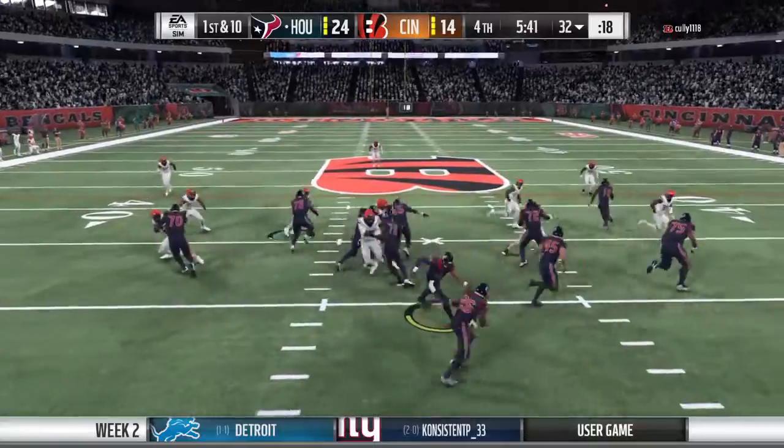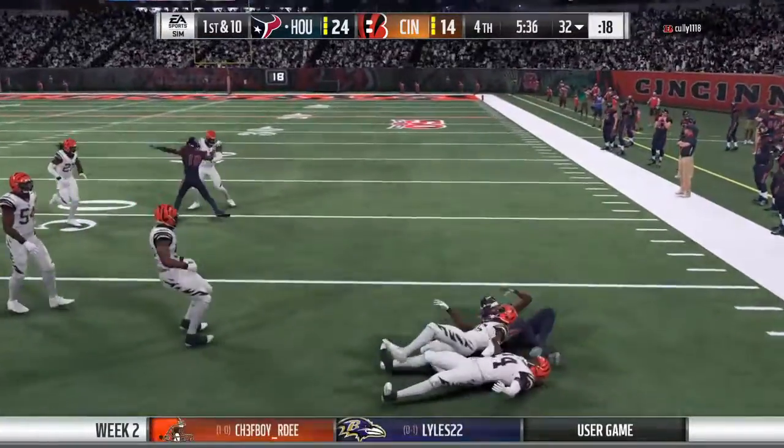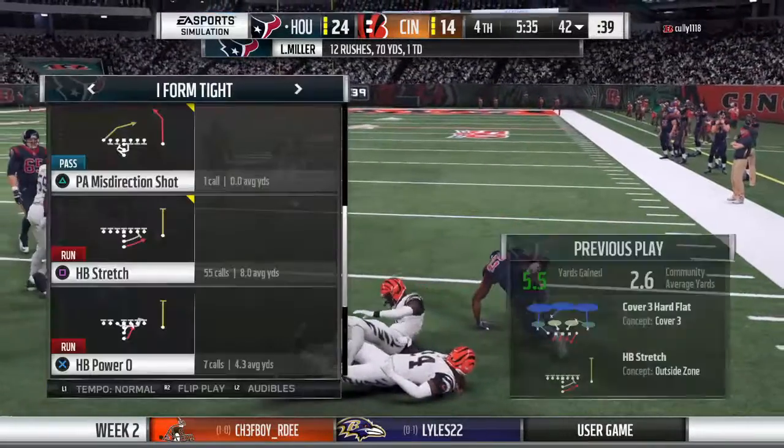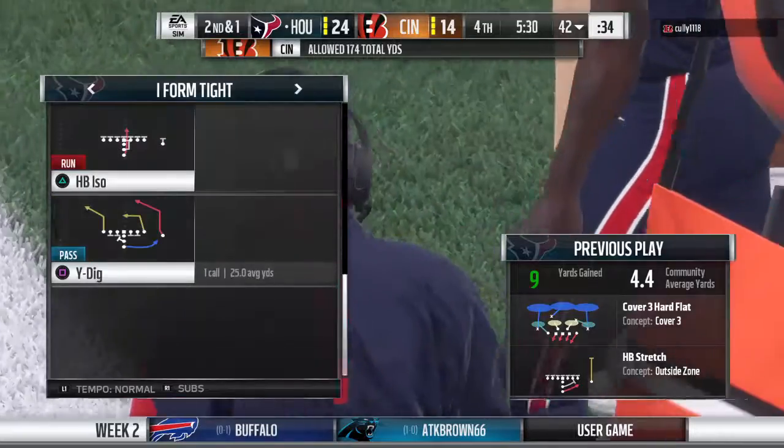Yeah, they got it for a touchdown last drive. Let's see what happens here. They'll run with Miller. And hard running's going to get him over the 40 to the 42. A nice run there, 9 yards, and it'll be second down.